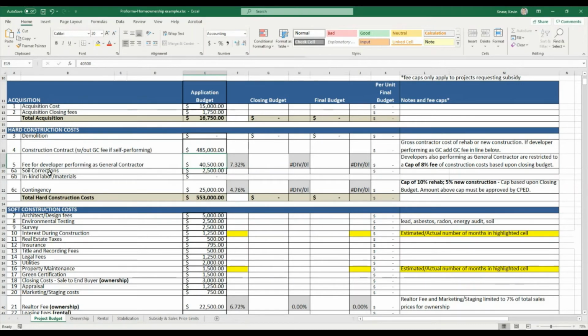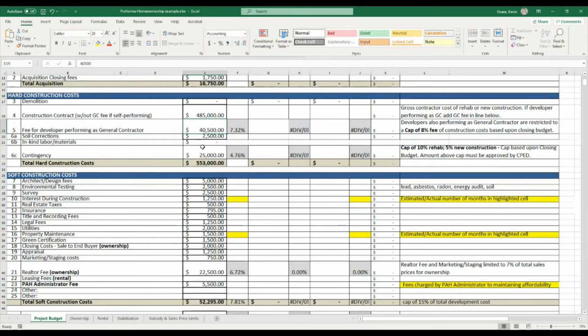We then have a section for soil corrections. So if you anticipate the need to do corrections on soil, so that could be related to concerns related to unsuitable soils, or if you're needing to strengthen the soil to hold up the foundation. And when we do receive a property offer, we do order soil tests. So that's one thing just to keep in mind, and we will provide that to you if you are recommended for approval. And then if you are getting in-kind labor materials, that's another section you can fill out, but that's typically not common for most applicants, so it's not filled out.